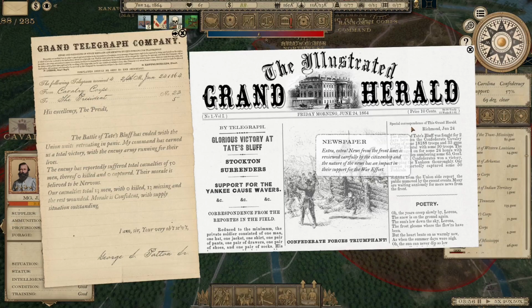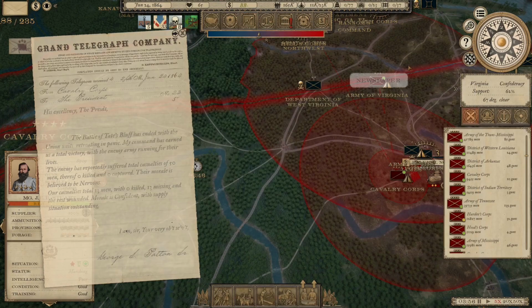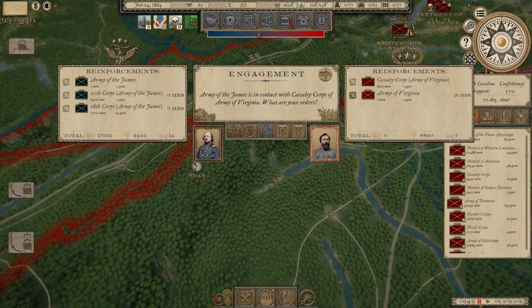All right, we did take Tate's Bluff, which is fantastic. That is the fort out west. Let me pause this real... Yep. All right, well, never mind.